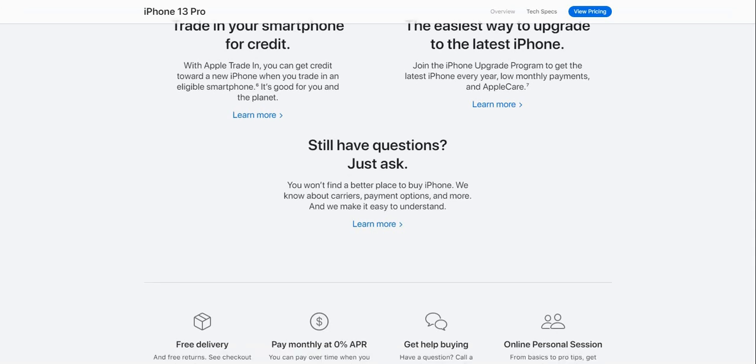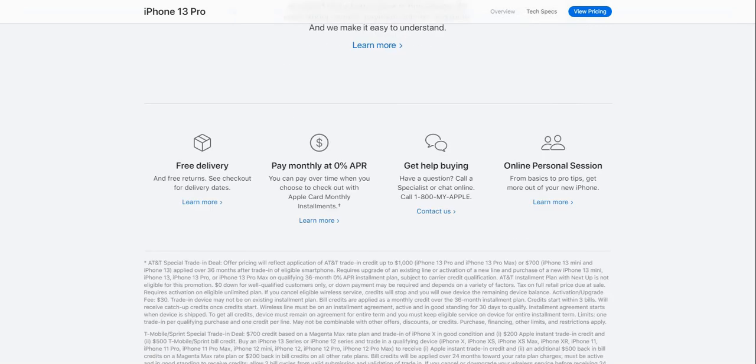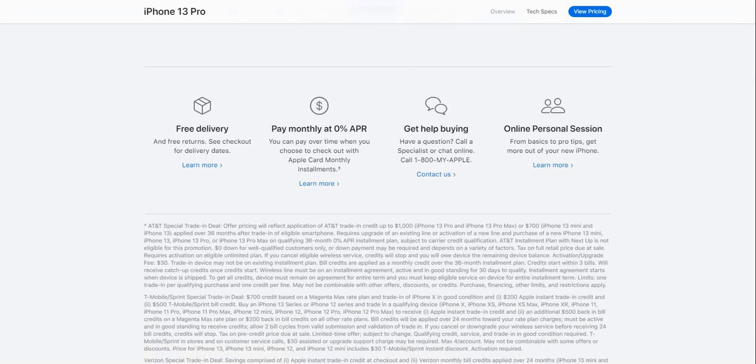Still have questions? Just ask. You won't find a better place to buy an iPhone. We know about cameras. We know about carriers, payment options, and more. And we make it easy to understand. Free delivery and free returns. See checkout for delivery dates. Payment: pay monthly at 0% APR. You can pay monthly when you choose to check out with AppleCare monthly installments.